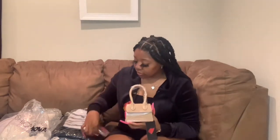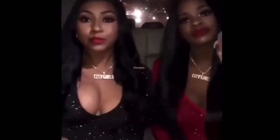The next item in the vlog is this little mini bag. PSA, when I bought the bag, I didn't know it was mini, and I bought it to match a dress and these sandals that I got. But now that I have it, I don't mind that it's a mini bag because it looks really nice. It comes with this little strap, so you can throw it over your shoulder if you don't want to hold it as a clutch. And it looks really good if your nails are done, because look at how good that looks. I can take a picture like that, and can't nobody say nothing to me because my nails are done and my bag is cute, even though it's small. Period.